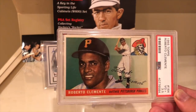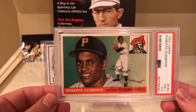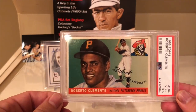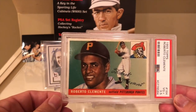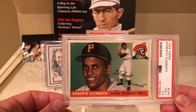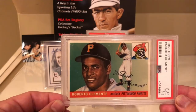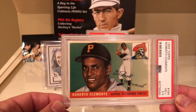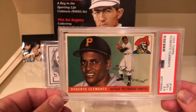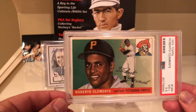I'm not saying that it's completely unimportant, but at the end of the day, I want to buy the card, and the beauty of this being only a 3.5 is that I can afford it. It makes it more affordable. But at the same time, I did pay for this card like it was a 4 or even a PSA 5. But I'd much rather have this because it has impossible centering.